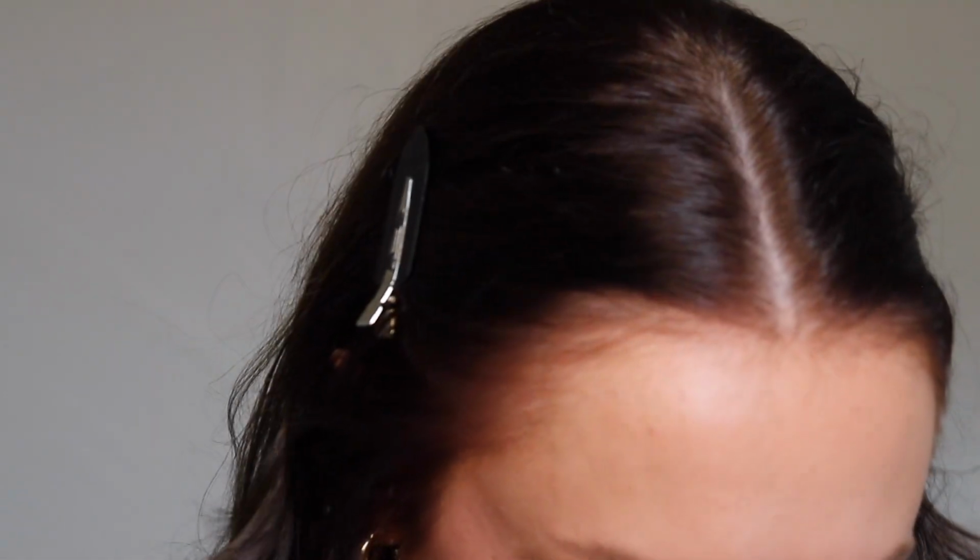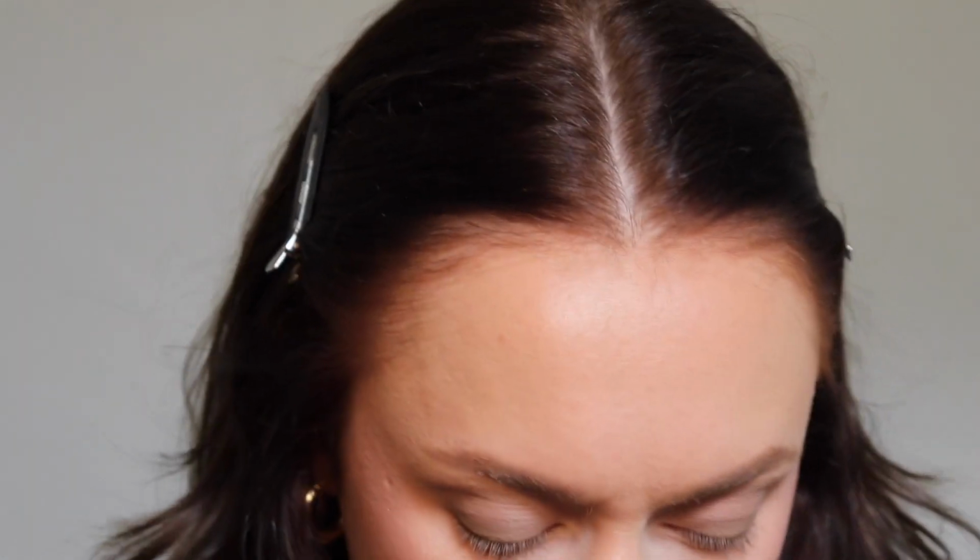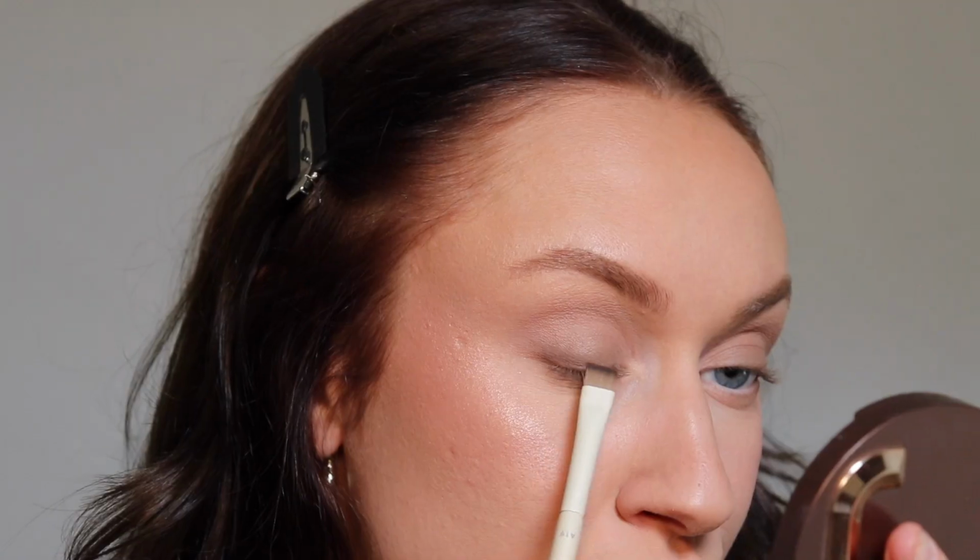And then I'm going to use the other side of it, which is a little bit more flat. And I'm going to use the shade Double Shot to essentially kind of make a wing. It's just the trick that I've been using for years now.